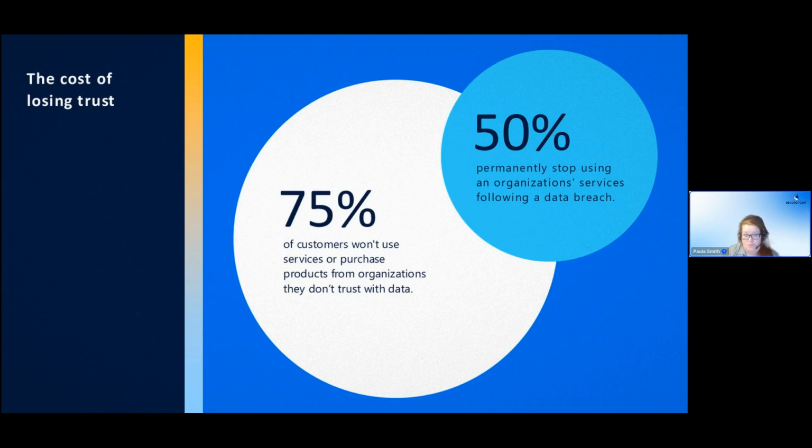50% of respondents will also stop using an organization's services once they've had a data breach. So again, the power is in the hands of the consumer. We are staff, so often we don't get a choice about what systems to use, but business-to-business services are also affected by this.